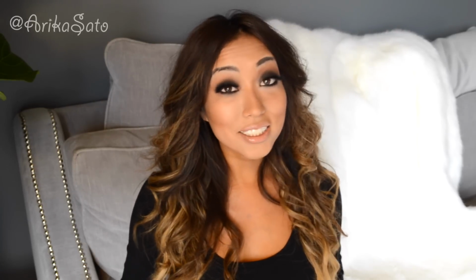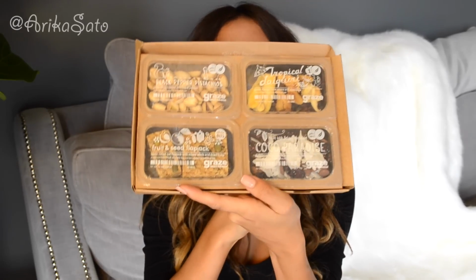But today I got something in the mail, so I wanted to show you guys what I got, and they are snacks. You guys know I love talking about food. I do like to talk about discoveries that I found in terms of snacking. I just started with this new subscription service called Graze.com, and Graze sends you cute little snacks inside that are very, very yummy and also very, very nutritious.